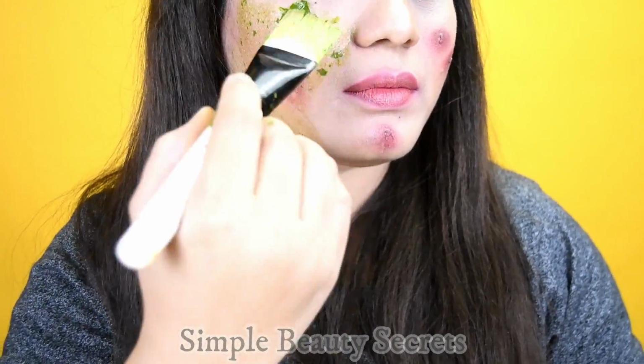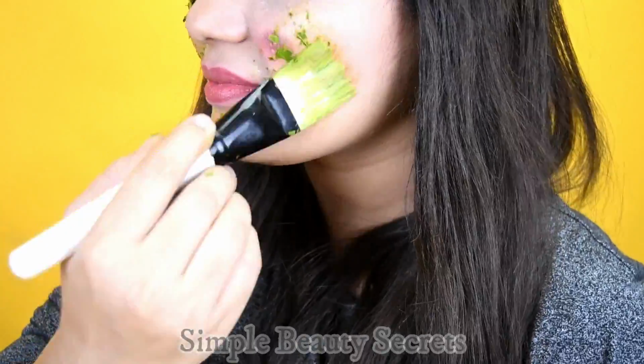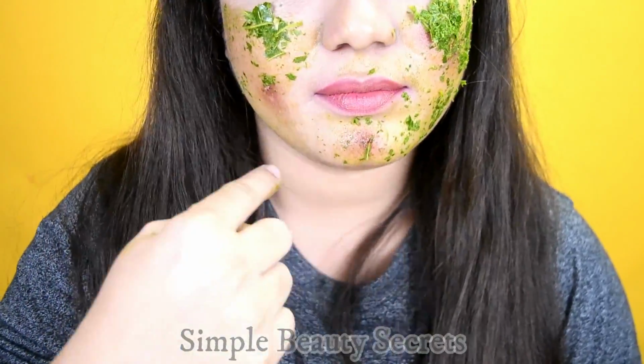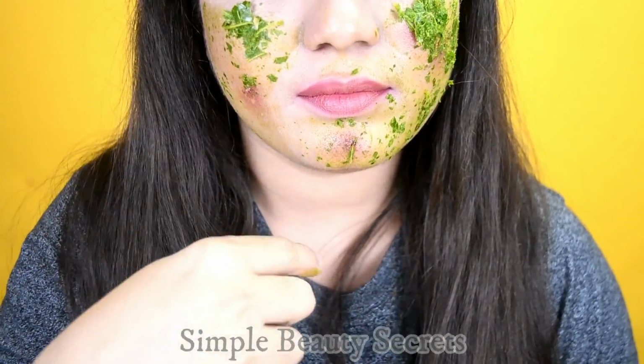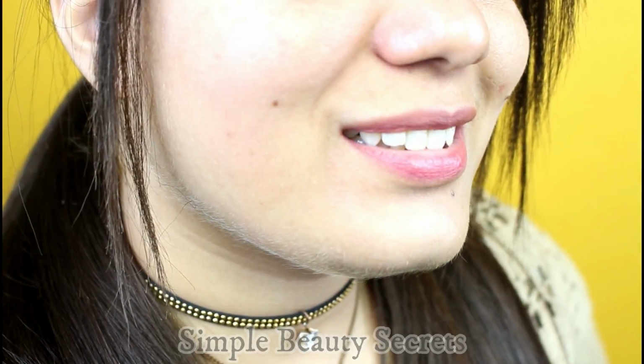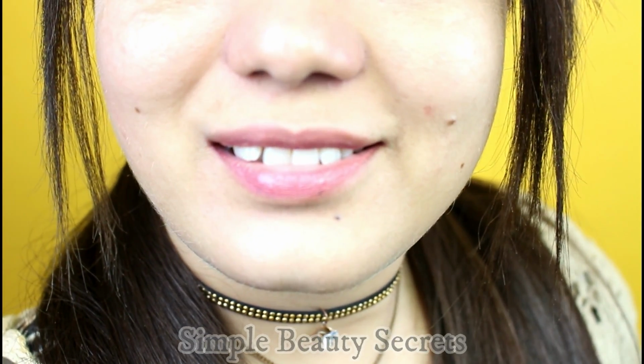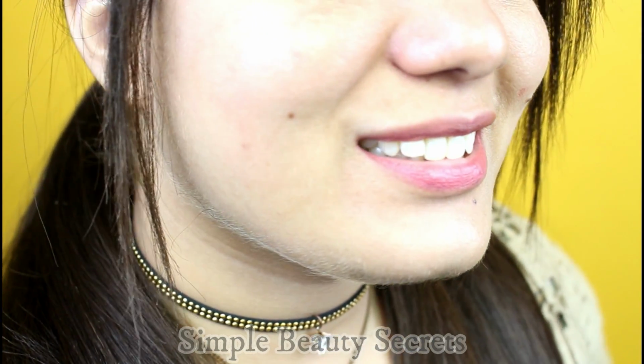Apply the prepared paste only to the specific areas where you have acne and pimples, and leave it overnight or at least for the next 4 to 5 minutes. After that, wash your face with tap water. Doing this daily for the next 5 to 10 days will help you eliminate acne and pimples.